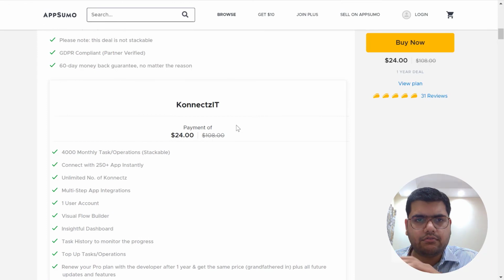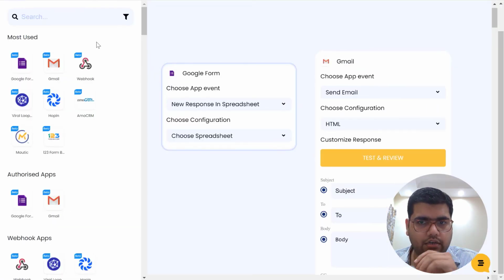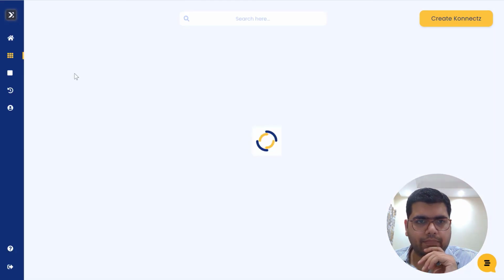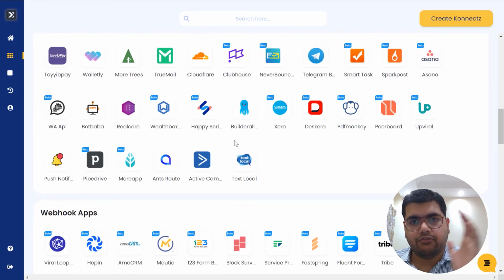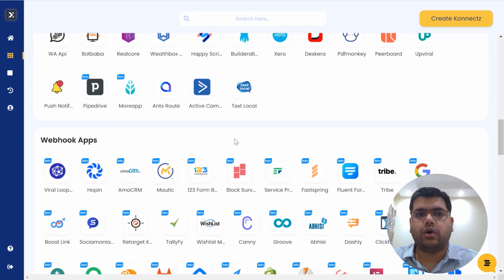I think 100 tasks, that is what I'm getting right now. That is the error or the issue which I want to solve with the KonnectZit team. But what I would recommend is get on board with KonnectZit using the 100 tasks. Check out if you meet your requirement using KonnectZit, and if you have a requirement of having more than 100 tasks, then go ahead for it.